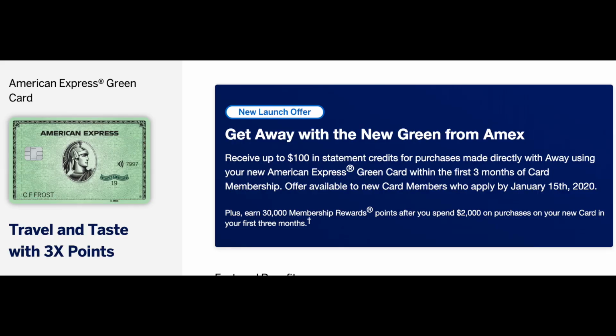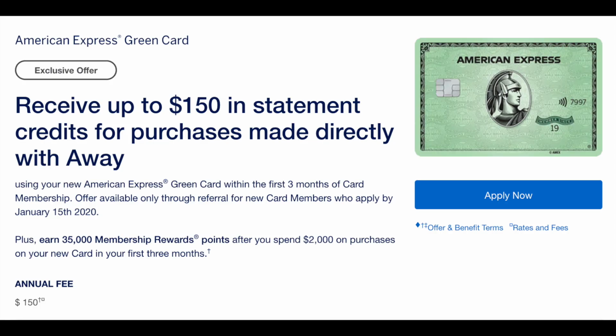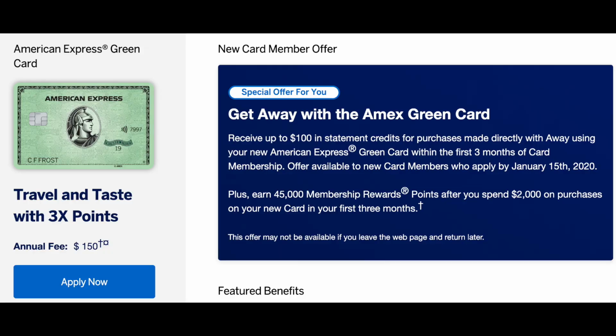Now let's take a look at the sign-up bonus, because there are 3 different bonuses going around on the new Green Card. The public offer is 30,000 points after you spend $2,000 in the first 90 days. You're also going to receive a $100 Away luggage statement credit. If you were to use a personal referral link, it would be 35,000 points after a $2,000 spend, and you'll also receive a $150 Away luggage statement credit as well. And lastly, if you go through a private browser, you're going to see the offer is 45,000 points after a $2,000 spend, and you're also going to receive a $100 Away luggage statement credit.